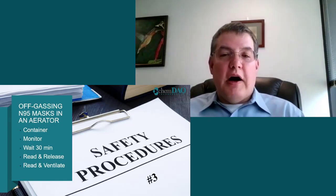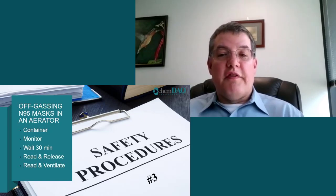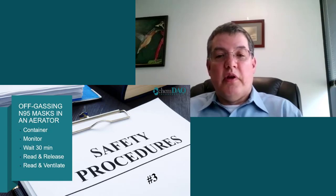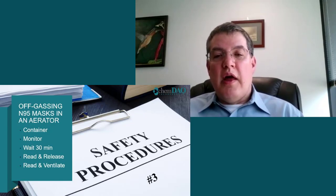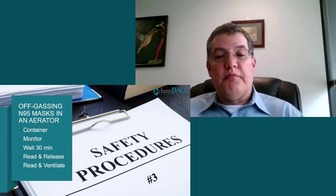Step 1. Place the mask into the aerator directly from the sterilizer. Place a portable gas monitor with a sensor for hydrogen peroxide inside the container and seal the container. Turn the fan on and wait until the hydrogen peroxide monitor reads below 0.2. Turn the fan off, remove the hydrogen peroxide scrubber, close the lid, and wait for 30 minutes. If the reading stays less than 0.2, then the mask can be released for use. If the reading is higher than 0.2, then place the hydrogen peroxide scrubber back into the aerator and turn the fan on again for at least 2 hours and repeat the process as needed.